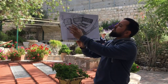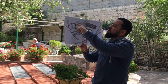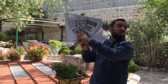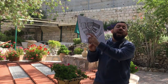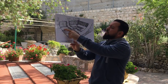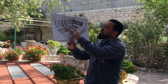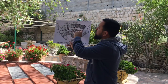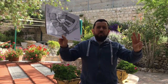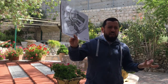The tomb is divided into two chambers. The first chamber was known as the preparation room, and it was also known as the mourning chamber. Here, they would prepare the body for burial, and here, the family would have the mourning ritual. Now, after the mourning ritual, they would transfer the body to the second chamber to the right, which is the burial chamber, where you can see 1, 2, 3 burial places, okay? Three burial places. This was a family tomb. This was an ancestral sepulcher.